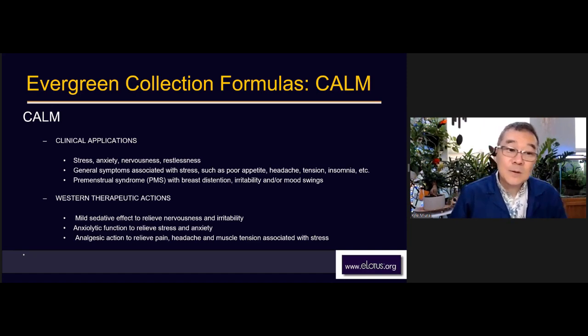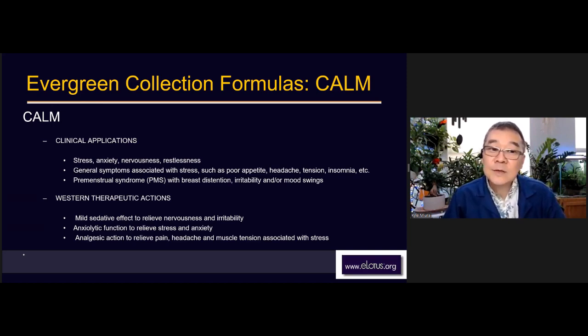Is Calm. Calm is an enhancement to Jiaowei Shaoyao-san. Jiaowei Shaoyao-san is a modification of Shaoyao-san. And so you could say this is a very strong Jiaowei Shaoyao-san. Clinical applications are stress, anxiety, nervousness, restlessness.